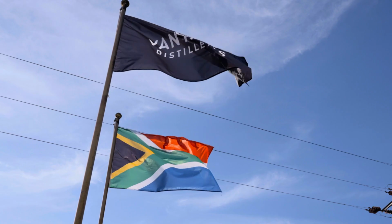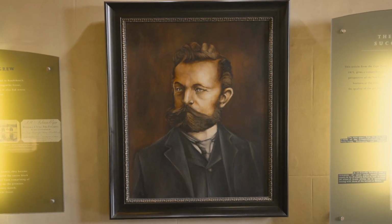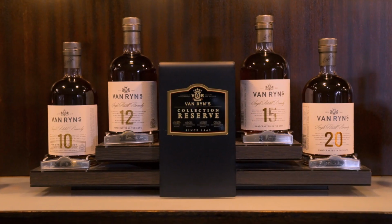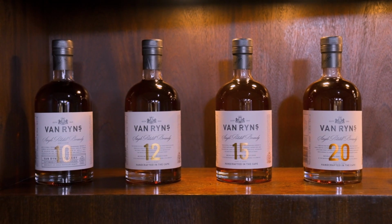Van Ryn's Brandy Distillery is situated outside Stellenbosch, and the distillery dates back to 1907, from when we started making brandy here. We are one of the smaller distilleries. We produce top-class pot still brandies in South Africa. Small quantities, high-quality products. So it's not the mass market that we target. We target the niche market, the more craft brandies that we get in South Africa.